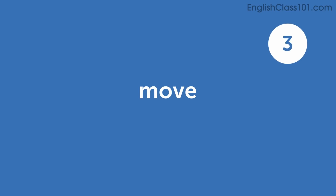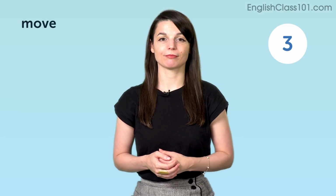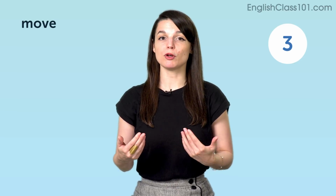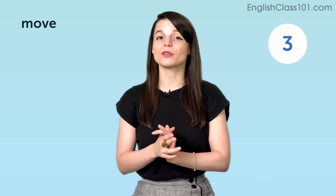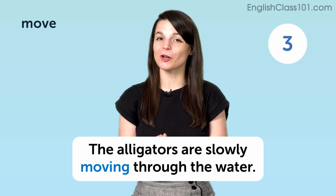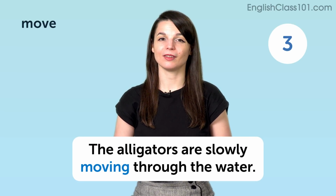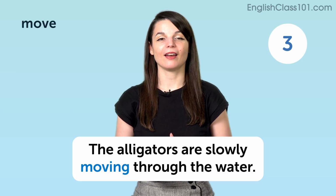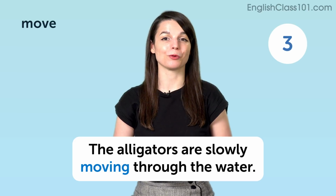Move. So the verb move refers to any kind of action that's moving from one direction to another. We also use this verb to talk about moving from one house to another house. The alligators are slowly moving through the water.